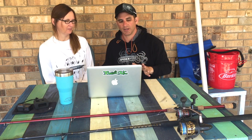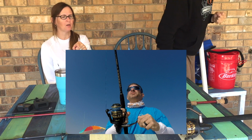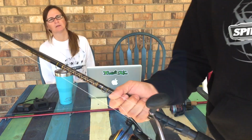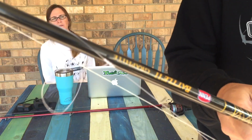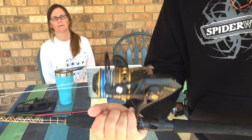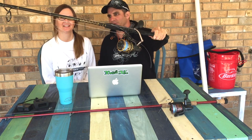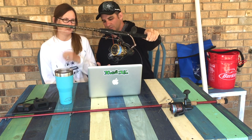Which brings me to the rods. The rod that we caught the big ones on, Theresa's bull red, and I think the bull drum, was caught on the Pinnacle Battle 2 combo. This is one of our BTB combos. We don't have any surf stuff yet. So this Pinnacle Battle 2 combo is great for BTB, and it was the longest rod we had for surf casting, so we just brought it.